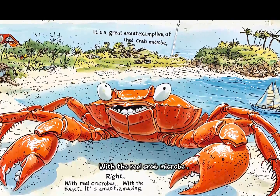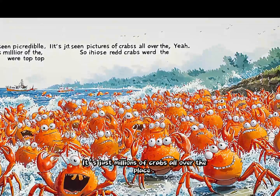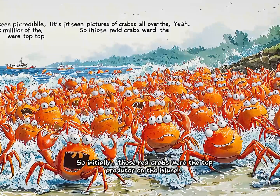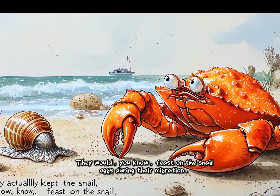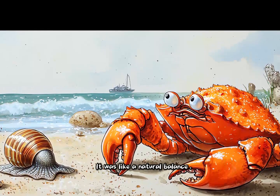Right, with the red crab migration. Exactly. It's amazing. I've seen pictures of it. It's incredible. It's just millions of crabs all over the place. Yeah, so initially, those red crabs were the top predator on the island, and they actually kept the snail population in check. Oh, they would feast on the snail eggs during their migration. Well, that makes sense. It was like a natural balance.